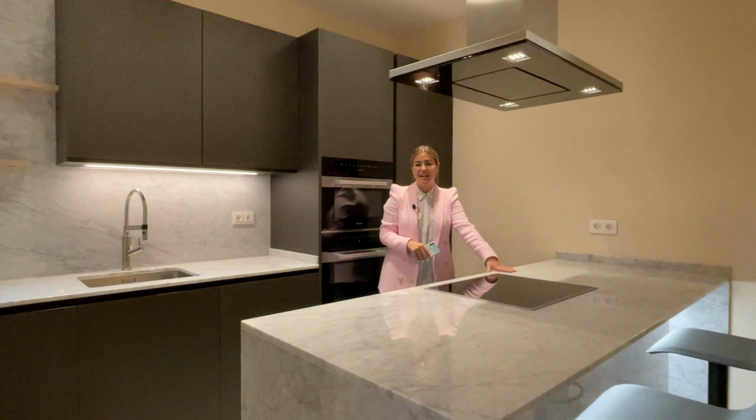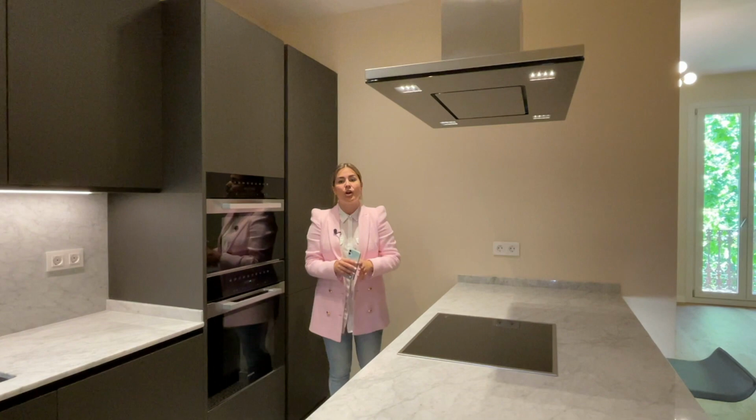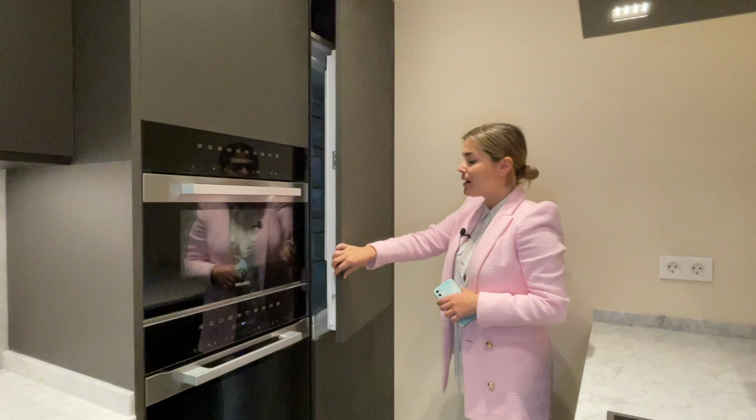This is the induction hob, and right over it is the gas extractor, which is by the brand Goodman. The rest of the appliances are by the brand Miele, so everything is high quality. Over here, which is very well integrated into the kitchen's design, is the refrigerator, and right under it is the freezer.